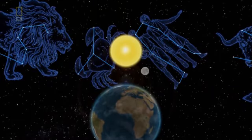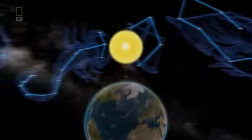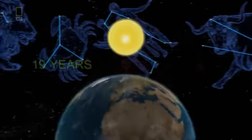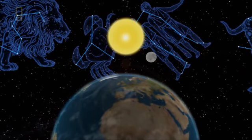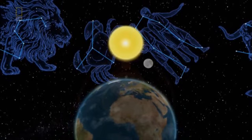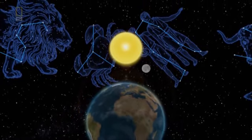A Greek astronomer named Meton from the 5th century BC is credited with figuring out that the Sun and Moon would return to the same points in the sky relative to one another and the constellations of the zodiac every 19 years. It's called the Metonic cycle. Correlated to that, in every 19 solar years, we have 254 tropical months. That's the formula, and it's embedded in the Antikythera mechanism.